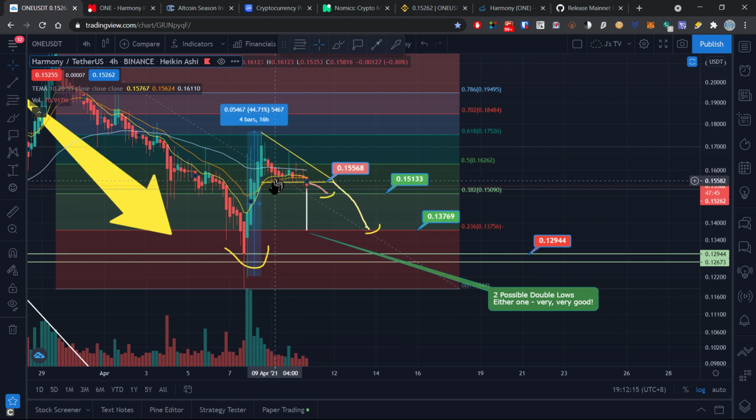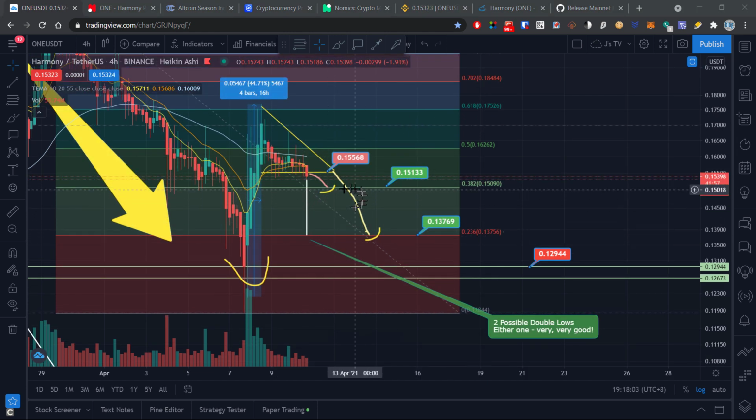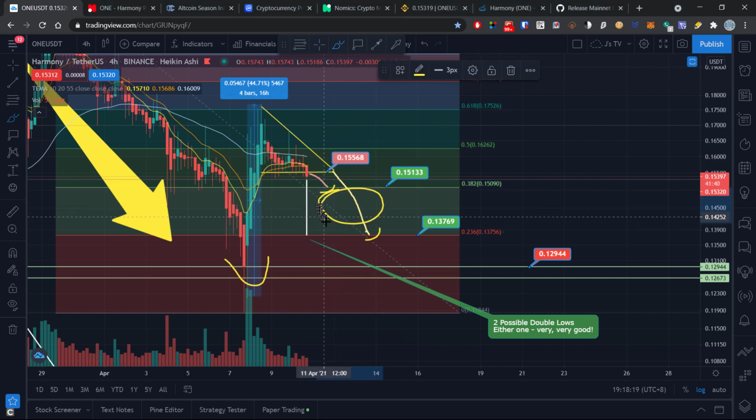Now we do have a little more bearish news here. This yellow line is our 10 moving average, and it looks like it's about to make a bearish crossover of our 20 moving average. That means the 10 moving average price is going to be lower than the 20 moving average price, which will almost certainly result in some downward pressure. Nevertheless, if it goes down to either the 0.382 at about 15.1 cents, or even the 0.236 at 13.7 cents, and lands anywhere in here before it starts back up, it will almost most certainly wind up being a very good thing. And I will show you why.